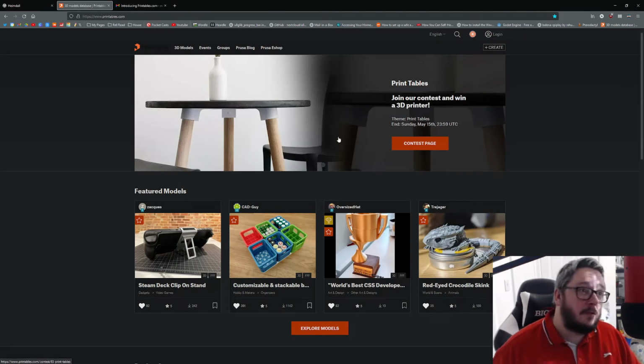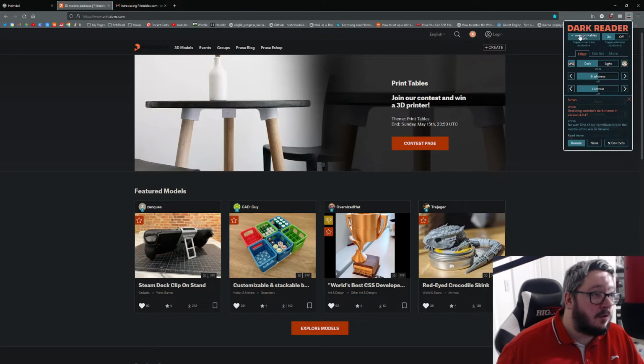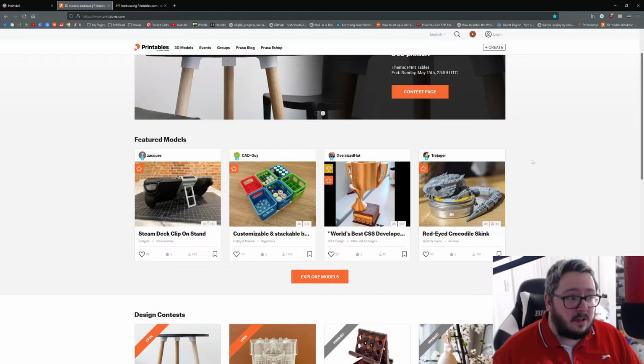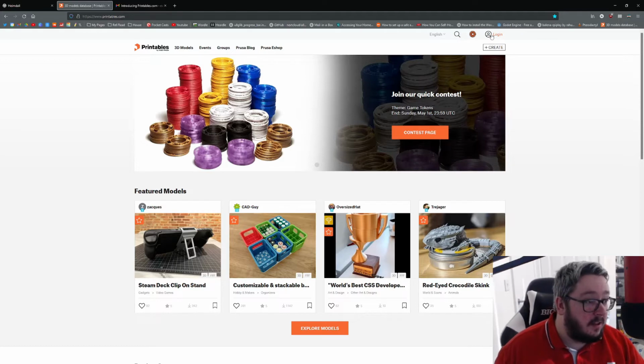Okay, so right off the bat, I've loaded up Printables, and it doesn't support my Dark Reader, which is fine. Maybe they have their own dark mode. I do prefer using dark mode because I feel like it looks better and is a little less bad on the eyes. The background of this is white, but it's kind of a darker off-white, so it's not as blinding as it could be, I guess.